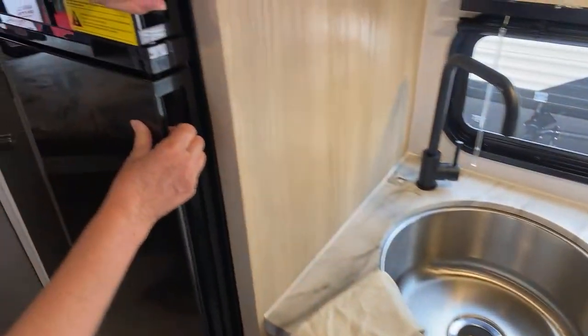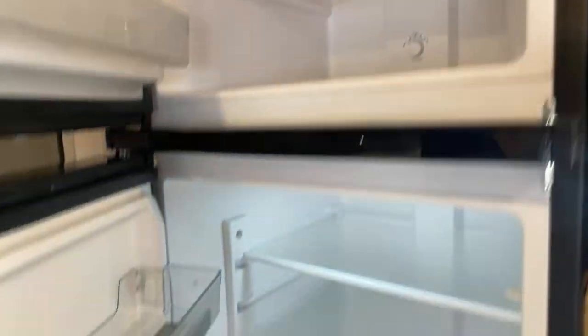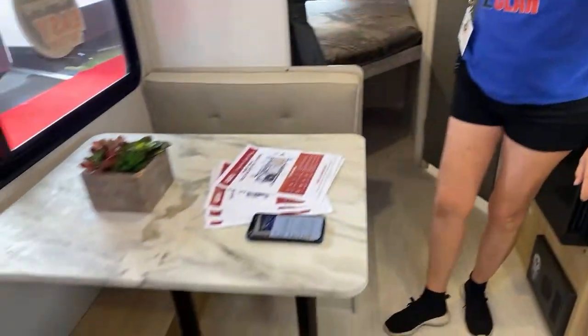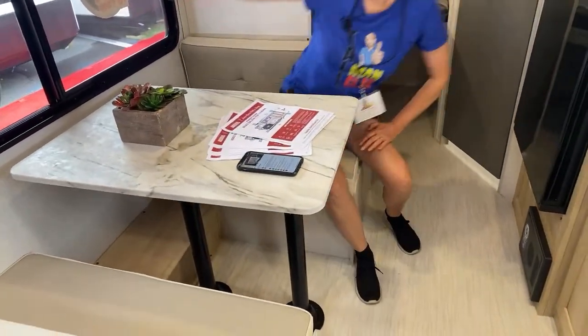And then we move on to the refrigerator. Nice big refrigerator. Yeah, huge refrigerator. That's 12 volt. And then you've got your little dinette. We have a little dinette with a nice big window.